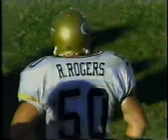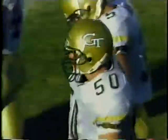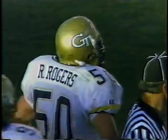Rogers is really a thug inside there in that linebacker position. The coaches say he's a tough guy. His dad played college football at Georgia in 1967, 68, 69. And so he's been around football all his life. He likes to get after people. John Saunders, what do you got?